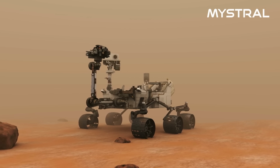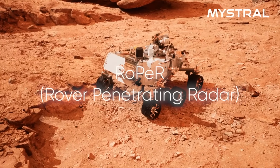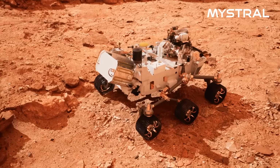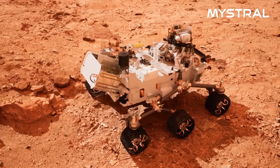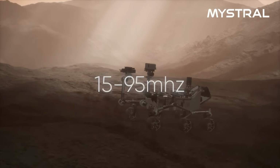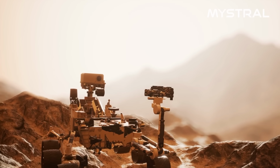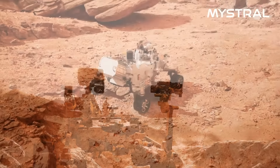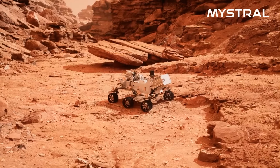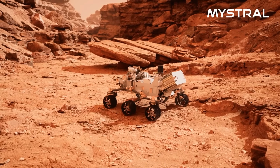The rover carried a ground-penetrating radar system called ROPR, Rover Penetrating Radar. It operates at 2 frequency ranges. The low-frequency channel runs from 15 to 95 megahertz and can penetrate down to 80 meters below the surface. The high-frequency channel runs from 450 to 2,150 megahertz and can resolve structures down to a few centimeters, but only to a depth of about 7 meters.